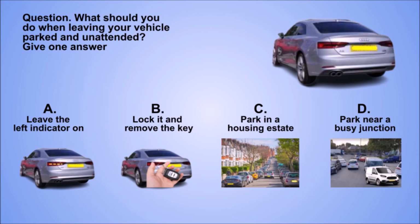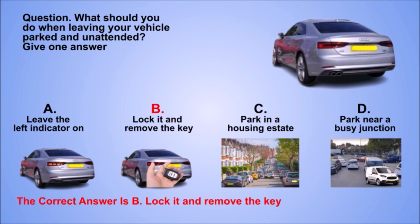Question: what should you do when leaving your vehicle parked and unattended? Give one answer. A. Leave the left indicator on. B. Lock it and remove the key. C. Park in a housing estate. D. Park near a busy junction. The correct answer is B.